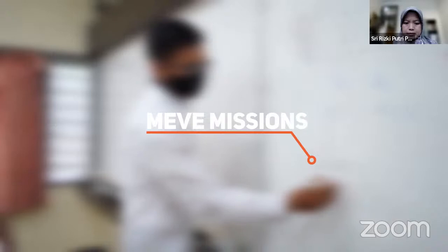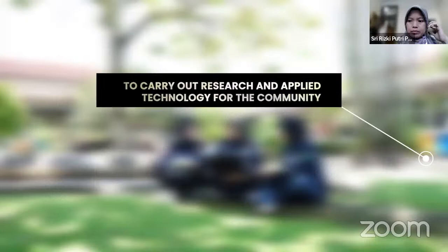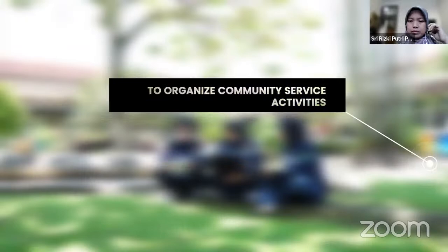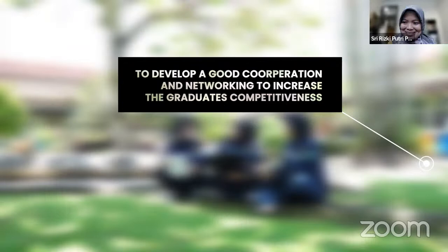Engineering graduates who have competitiveness, good competencies, and noble characters. With the missions: 1. To organize the education program with complete facilities and competent teaching staff. 2. To carry out research and apply technology for the community. 3. To organize community service activities. 4. To develop good cooperation and networking to increase the graduates' competitiveness.